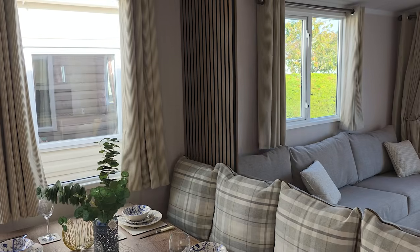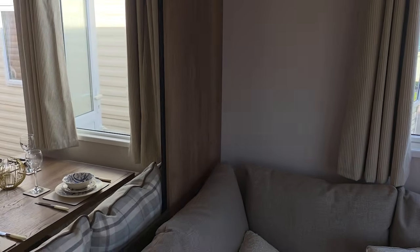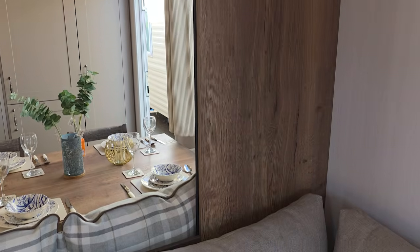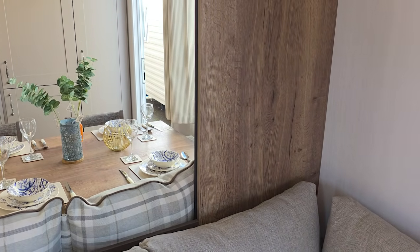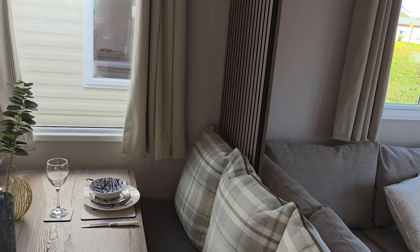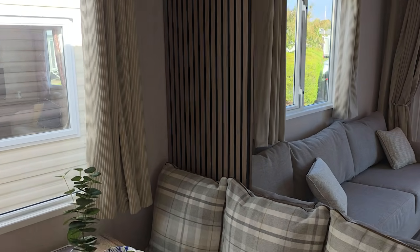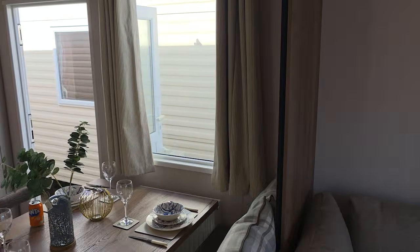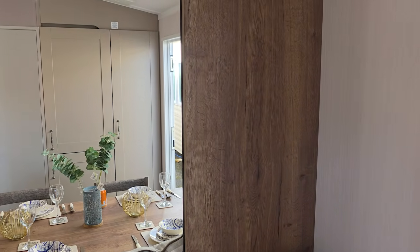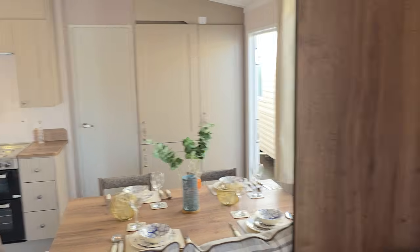Right, let's continue. In fact, before we move on down the hallway, let me just point out this little wall. So it's a feature wall. It's obviously clearly designed to separate the living room and the dining area. It's got a different texture depending which way you look at it. So if you look at it there, it looks like them soundproofing walls, whereas if you look at it from the living room, it's just a regular bit of wood really. So I'm not sure, if I'm honest, I'm really not sure what I think to that. I'm curious what you think to it.